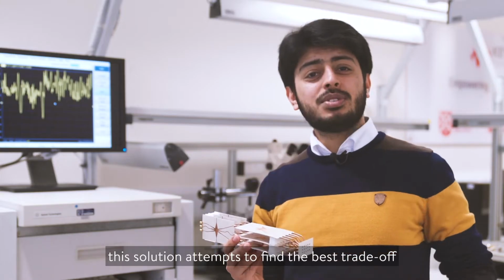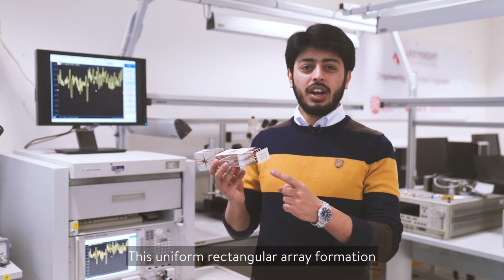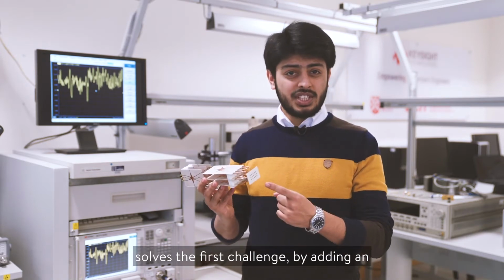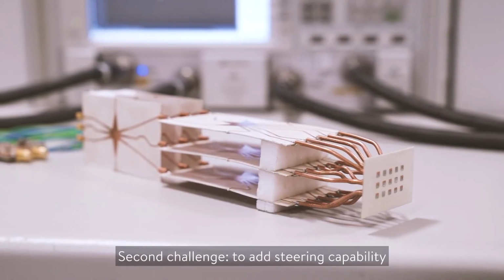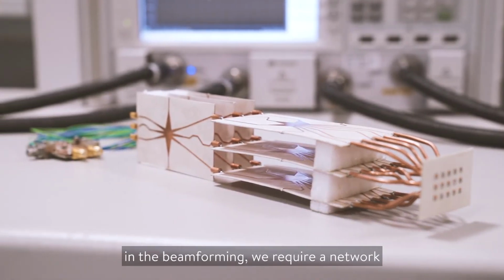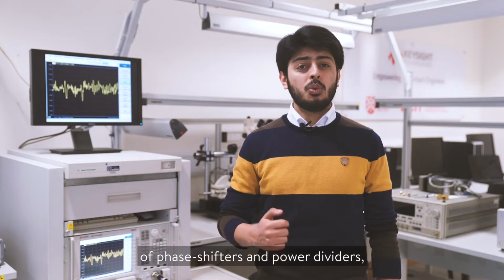This solution attempts to find the best trade-off between cost, complexity, and performance. The uniform rectangular array formation solves the first challenge by adding the array gain to mitigate the path loss. Second challenge: to add steering capability in a beamforming, we require a network of phase shifters and power dividers, which are lossy and expensive in millimeter wave frequencies.